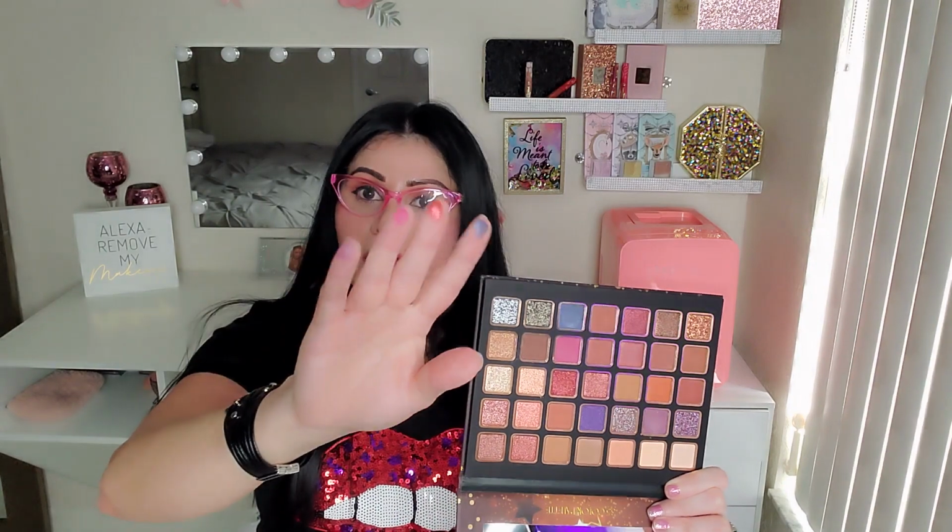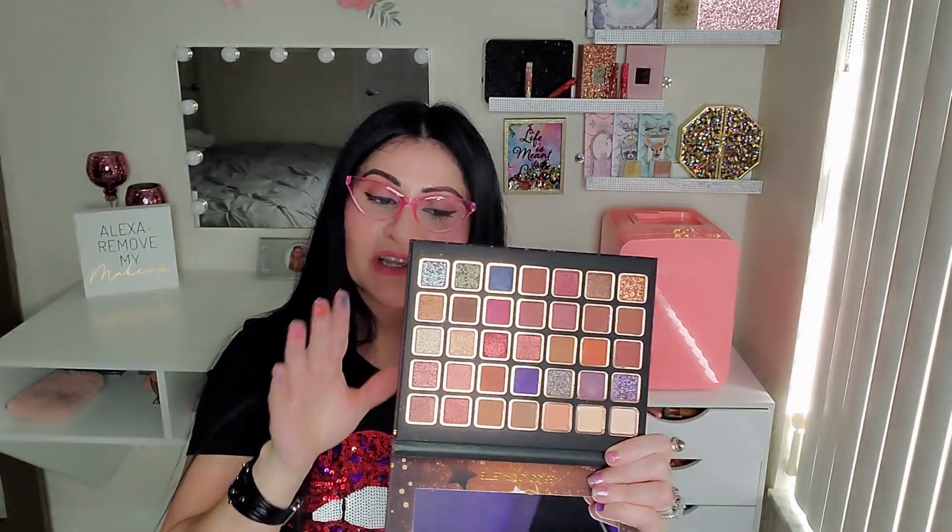Let's do a glittery one. Let's do this one. I'm gonna do a few. Okay, look at that, guys. So pretty. Oh my goodness. It has 35 eyeshadows, guys. And this retails for $50. And the box is only $34. Look at this. Love the colors.